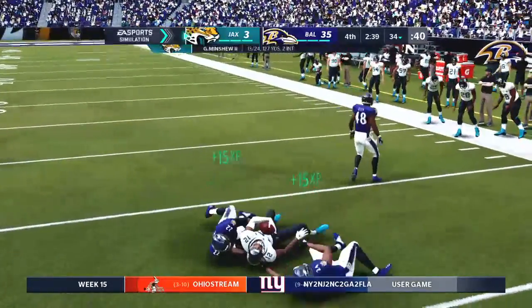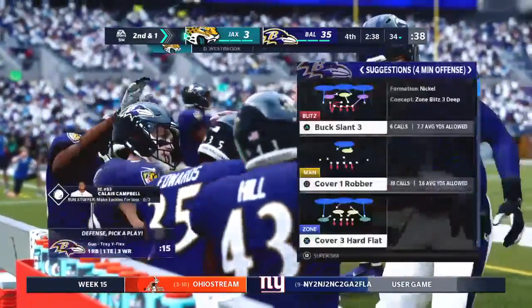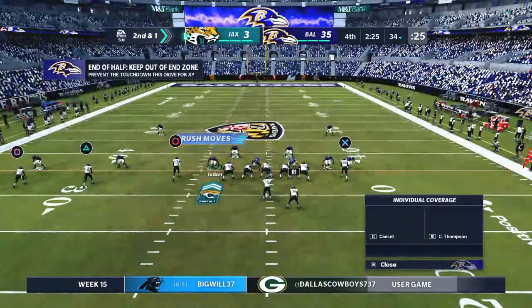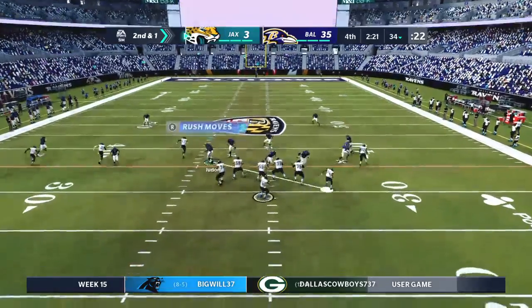And he completes it to Westbrook. Minshew's pass. And he's going to get a solid gain of 9 before being brought down. Second and right at a yard. Brings up second and maybe 1, a good spot to take a shot. Here's second and a yard from the 34.